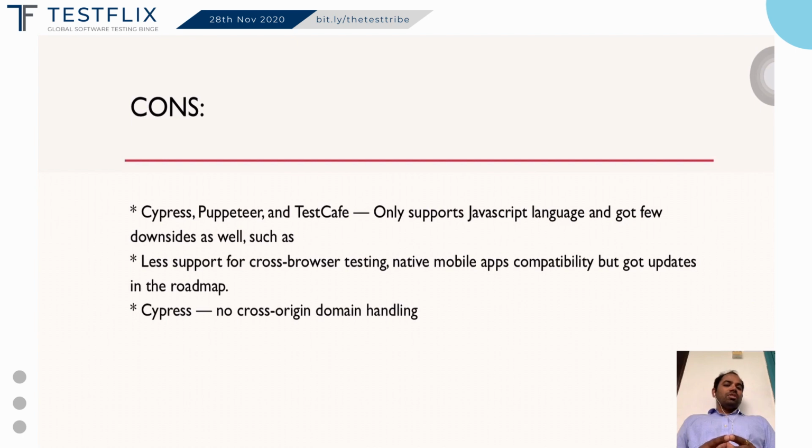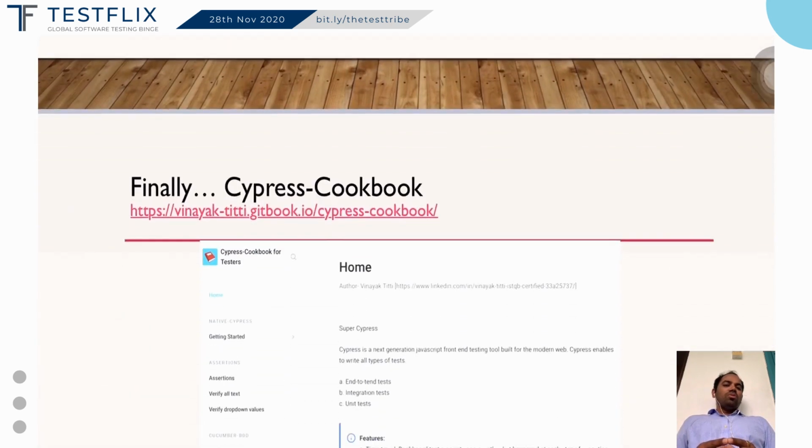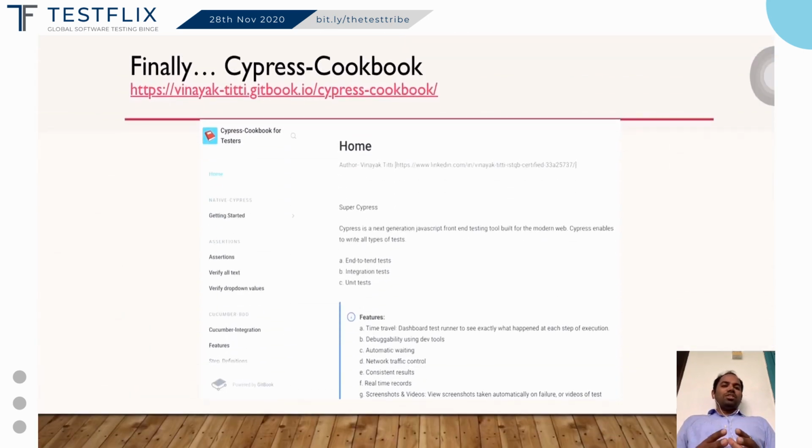Like other JavaScript frameworks, Cypress also has drawbacks. It only supports the JavaScript language, and cross-browser testing is not fully compatible currently. Safari and IE have no support, but in future there is hope, as the roadmap says support for other browsers will come as well. Cypress also has no cross-origin domain handling, such as Facebook. If you are integrating third-party applications, it's a challenge to automate.